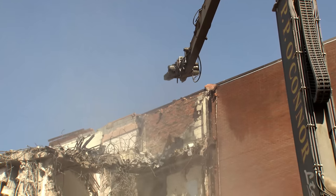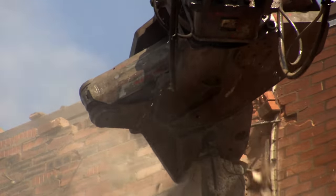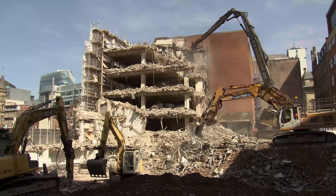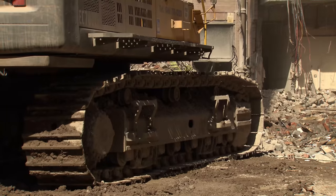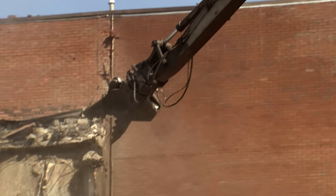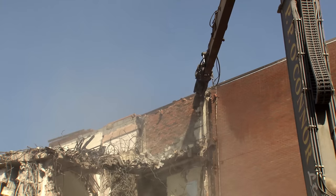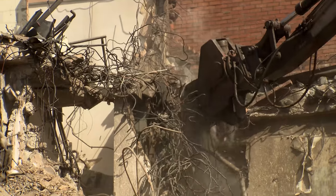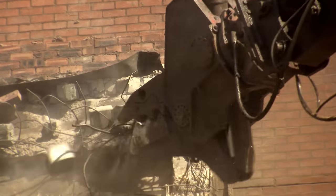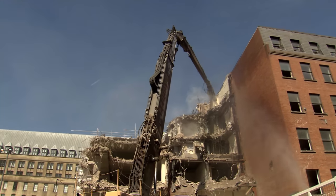This is the Rotar Pulverizer. A 4.5-ton demolition dinosaur. When it's attached to an excavator, this 360-degree rotating head and jaws can chomp through walls for breakfast, reinforced concrete floors for lunch, and steel bars for dinner. If Jurassic Park ever needs a wrecking crew, this is what they turn to.